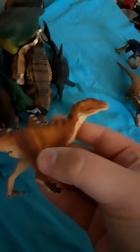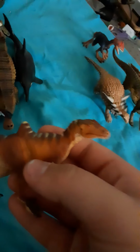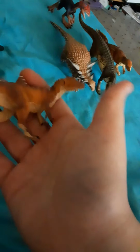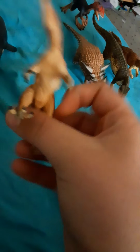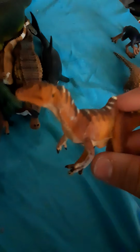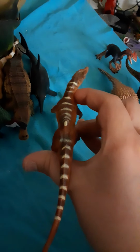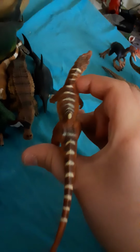This is Concavenator. As you can tell, there's a large hump on its back. Here's how big it is. The paint on this is nice. This is a new one for 2020. It has sand colored stripes going down the back and halfway down the tail.